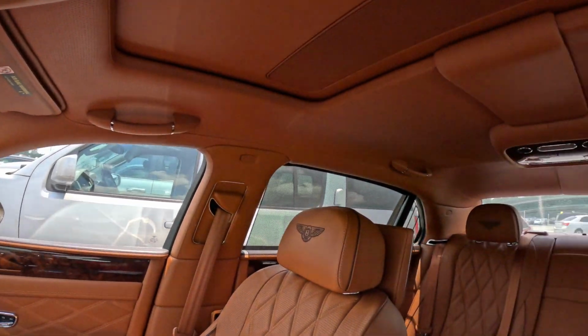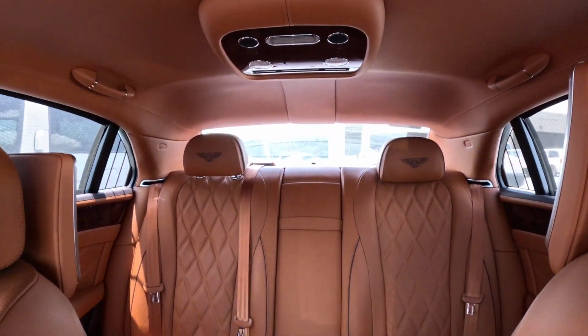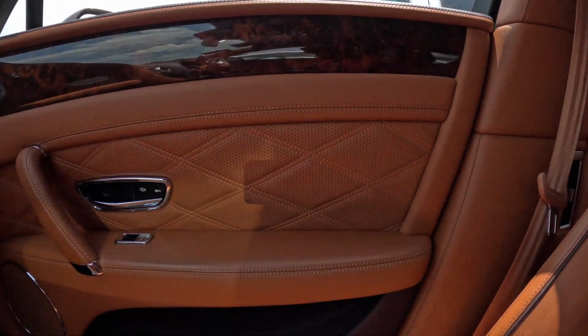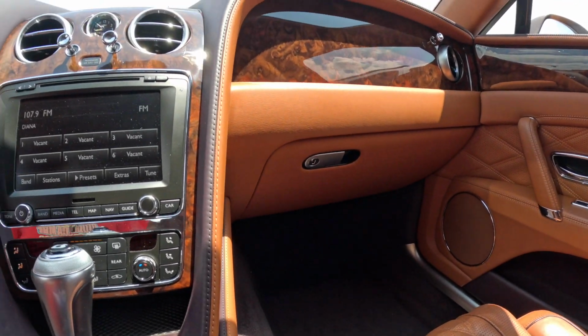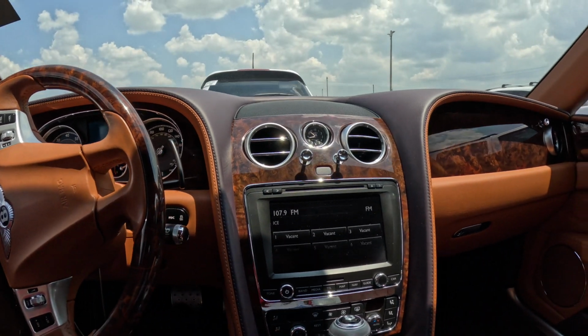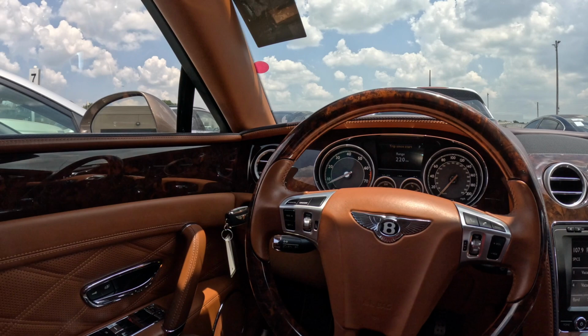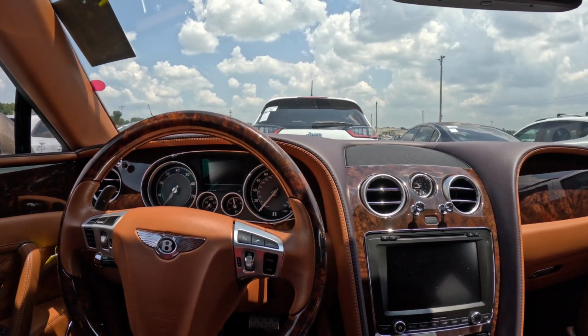Got the roof. Let me let y'all see that roof again. Come on. Basketball leather, with the perforation and the stitching, diamond tuck. This thing's nice. It don't even seem like it's sitting that high either. Yeah, let me cut this off. Let's keep it moving, y'all.